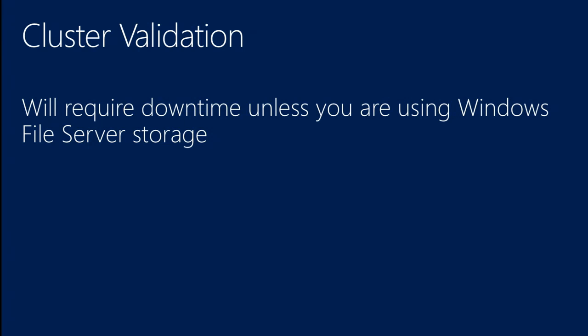The final point to make here, and this is me kind of beating the drum about how you should really be using file server, is something to be aware of if you are not using file server. If you have your storage connected directly to your Hyper-V cluster and you're using a CSV volume, then you have an issue. You're going to get to the end of moving the nodes across and have a cluster that's working, but it'll be a cluster that hasn't been validated. And in order to get a full validation report and be in a supported configuration, cluster validation takes the disks offline. And so that's downtime.